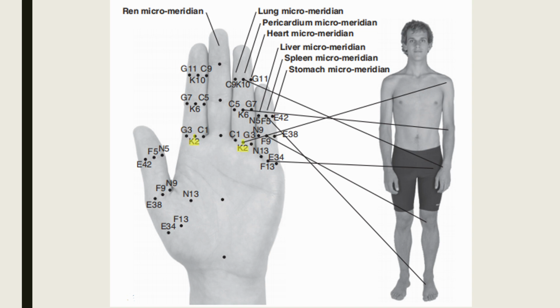Still on the shoulder, we have K2, corresponding to pericardium 2, located on the palmar side of the index and ring fingers, at the center of the metacarpophalangeal joint, transverse crease.